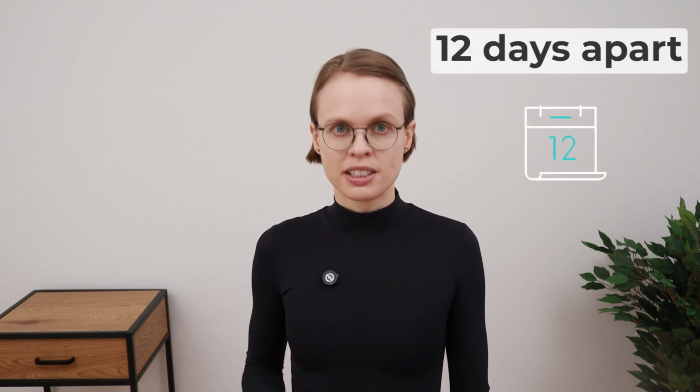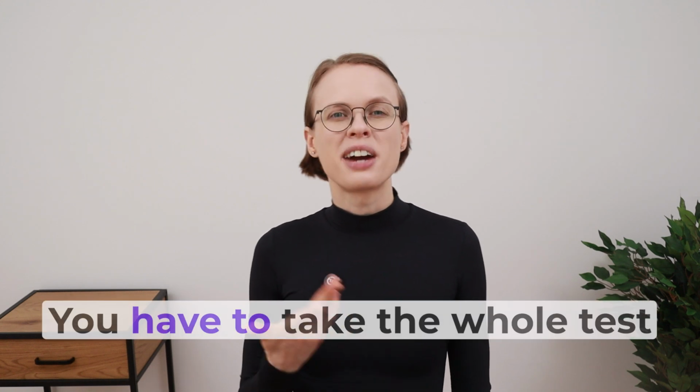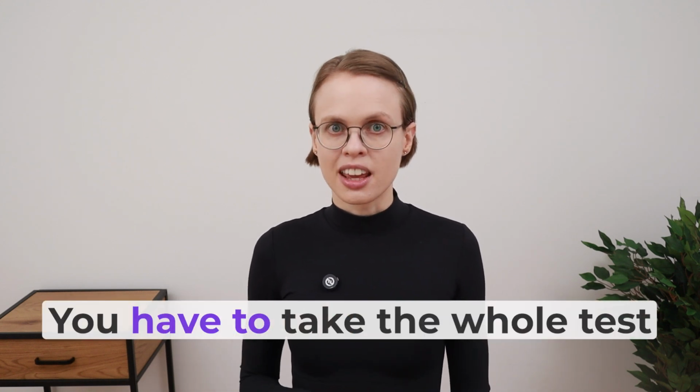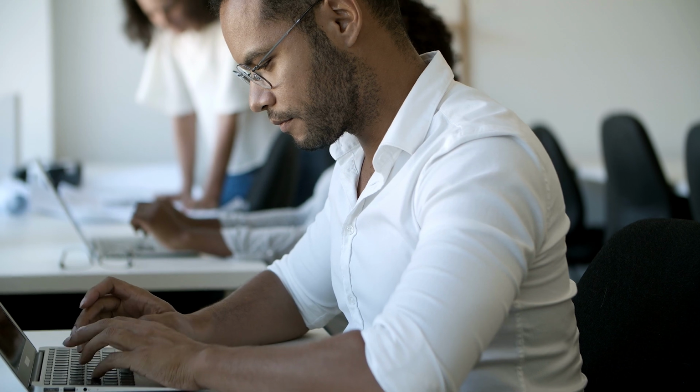The TOEFL doesn't have this feature, which is too bad. Of course, you can take the TOEFL any number of times you want, as long as they are at least 12 days apart. However, you have to take the whole test, which is a big investment of time and money. So if you need a certain score in one or several sections, consider the IELTS. I think this option is quite attractive because it can really help you if you miss the score you need by a few points.